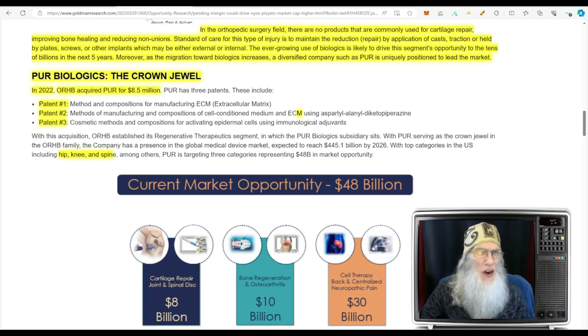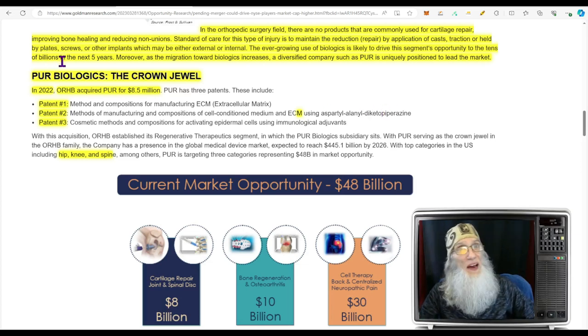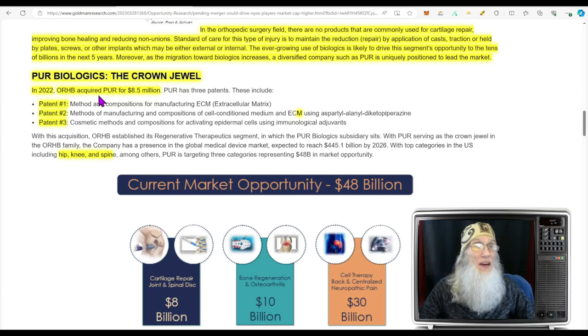So this company really does have a technology that we need. They tell us here that in the orthopedic surgery field, there are currently no products for cartilage repair, broken bones, or sore joints. The best we can do for them is put them in a cast, or traction, or pin them together with plates and screws, or maybe give them an implant that might be inside their body. Now, doctors and surgeons are relying more on biologics to get these problems solved.